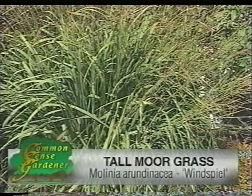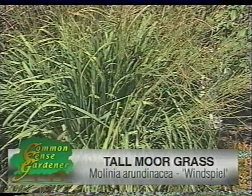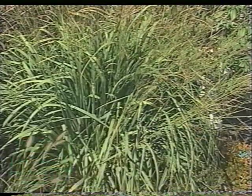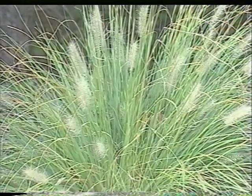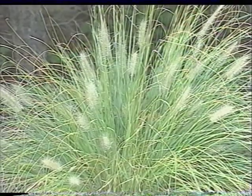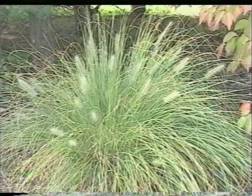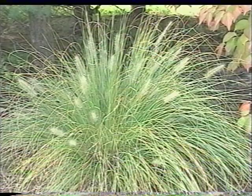The tall moor grass prefers evenly moist, rich, acidic soils in full sun and is a great plant for the perennial border. The soft bottle brush-like flowers of compact fountain grass make it one of the most beautiful of all the fountain grasses. Used best in drifts or masses, this grass is both dependable and showy.